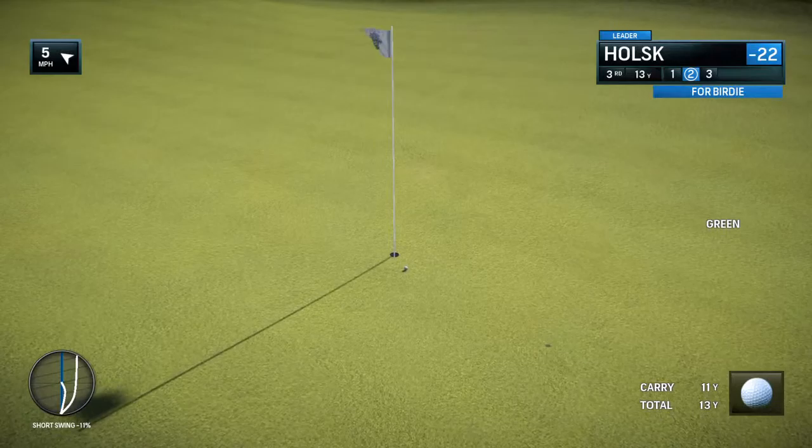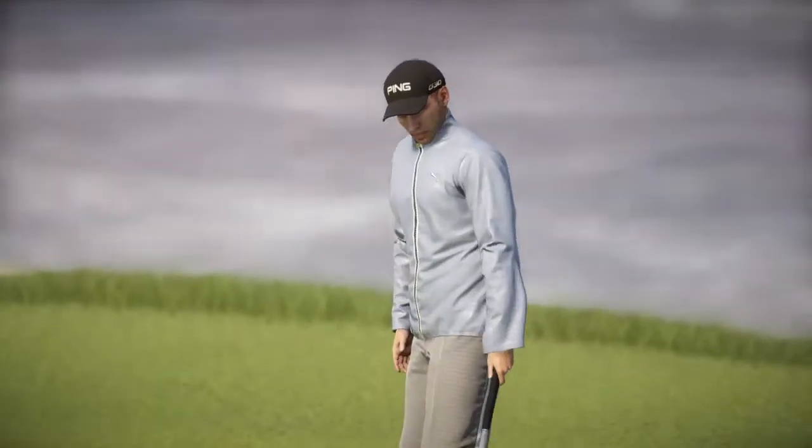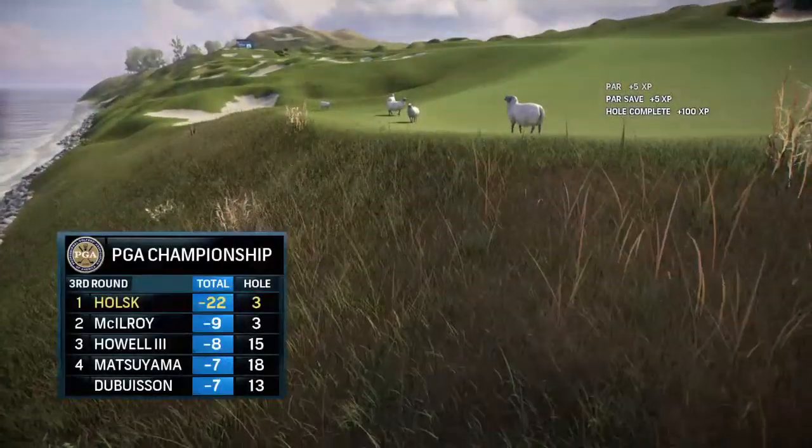Very nicely done, right on the dance floor. Makeable putt right here, currently sitting at 1 under for the round. And drops it in.